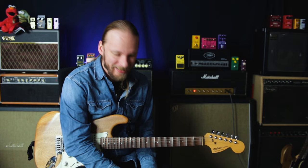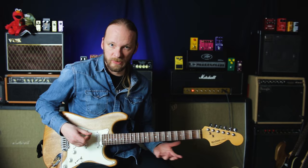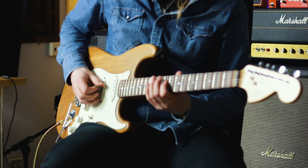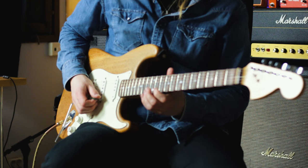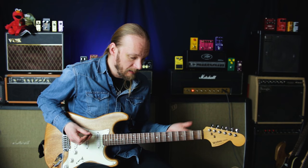So I was thinking, what can I do with this alternate picking thing where I practice my alternate picking but that it's musical? Because I economy pick, so I do three notes per string, down, up, down, down, up, down, and so on. How can I practice my alternate picking but so that I can use it in a musical setting? And then I thought about, well, how about this?